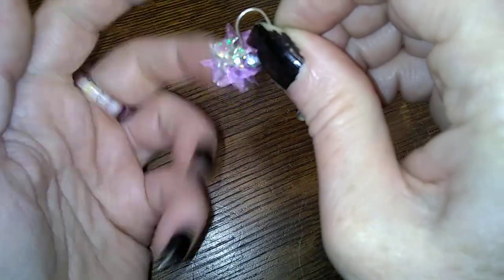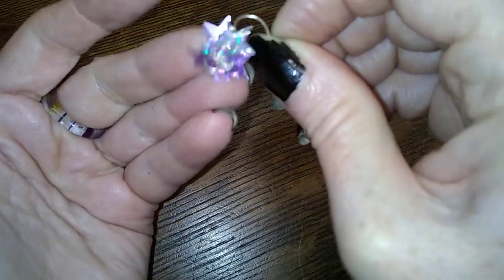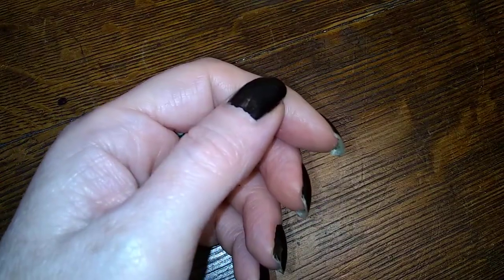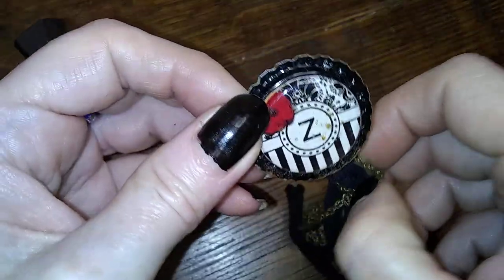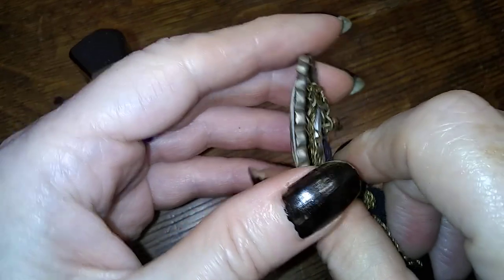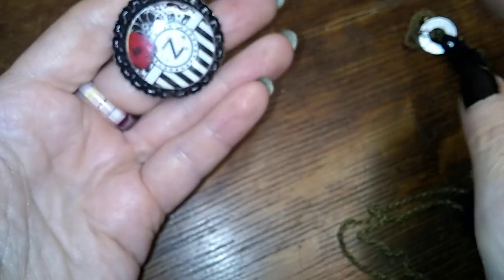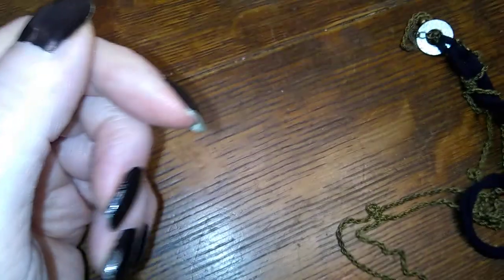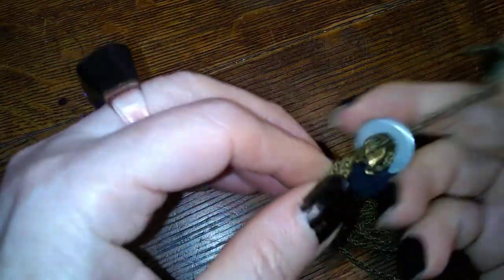Here's some, what do you call it? Mylar flowers. Stars. I don't think my brain's getting enough oxygen or something. Can't think straight. This is a magnetic ball of cap. Goes up there on the metallic magnetized thingy I have up here.